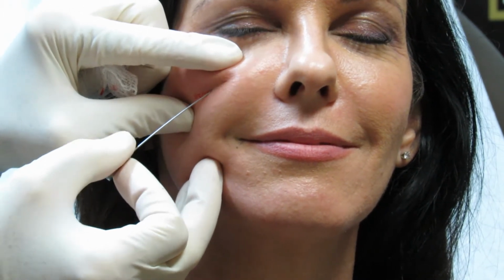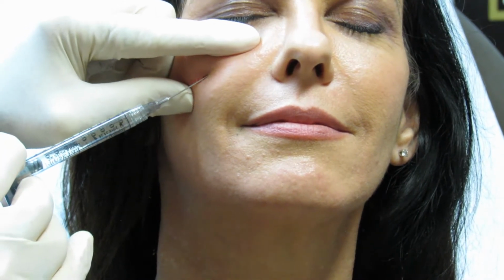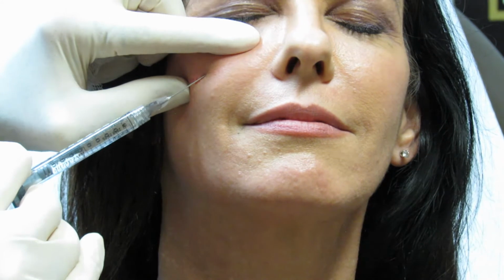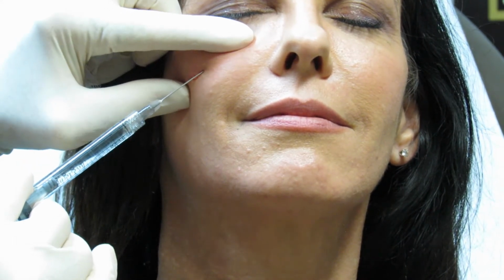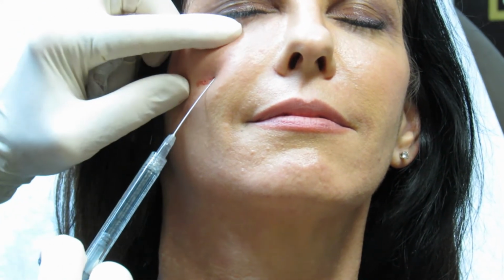Be very careful because this cannula is just a very blunt tip cannula, so it won't cause any problem as far as bleeding. The bruising is much less if we use this type of cannula. If you have a sharp needle, that does a different thing. So, you doing okay? Yep. All right. So here's our filler. This is the hyaluronic acid type filler. And we just go underneath here and just give her little teeny bits. You okay? Mm-hmm. Little teeny bits here. Just give it a little bit of film. Not too bad, is it? Nope.